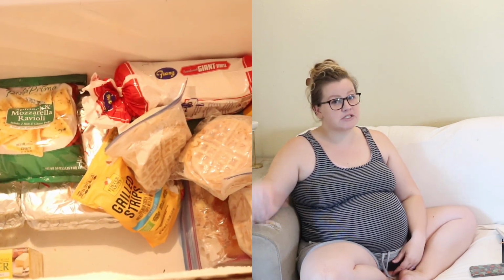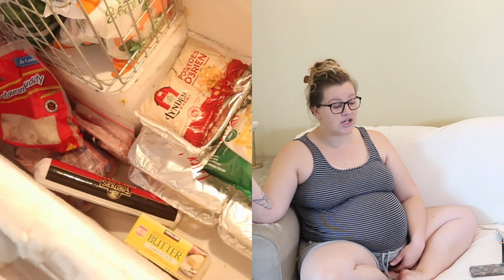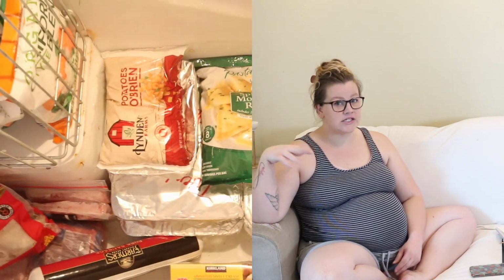So I have gone through my freezers. You see me here going through them, and I'm just making sure to see, because oftentimes, especially with the fridge, especially in the freezer in the garage, it is really hard for me to remember what I have going on in there. I need to organize it.